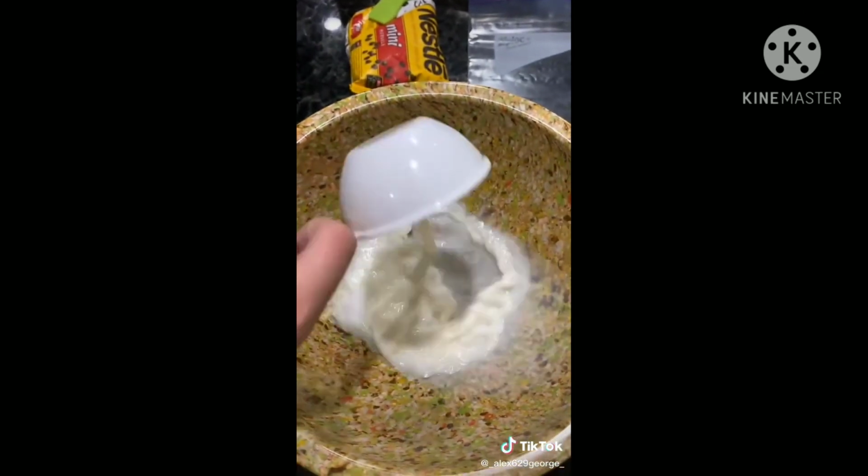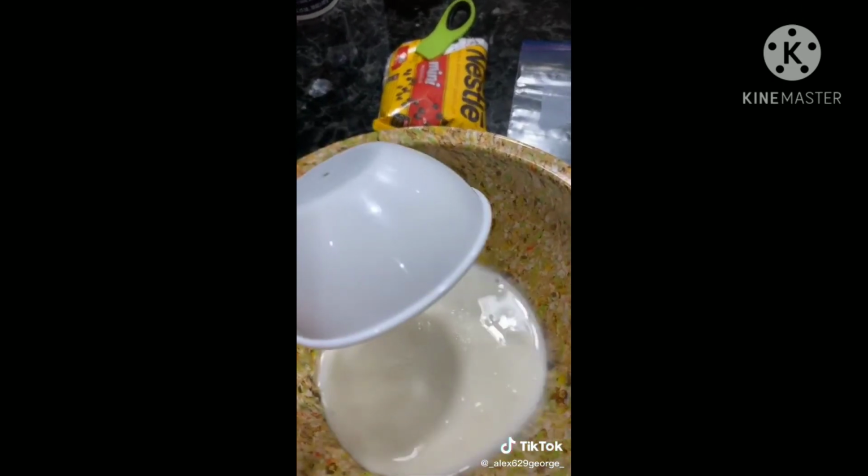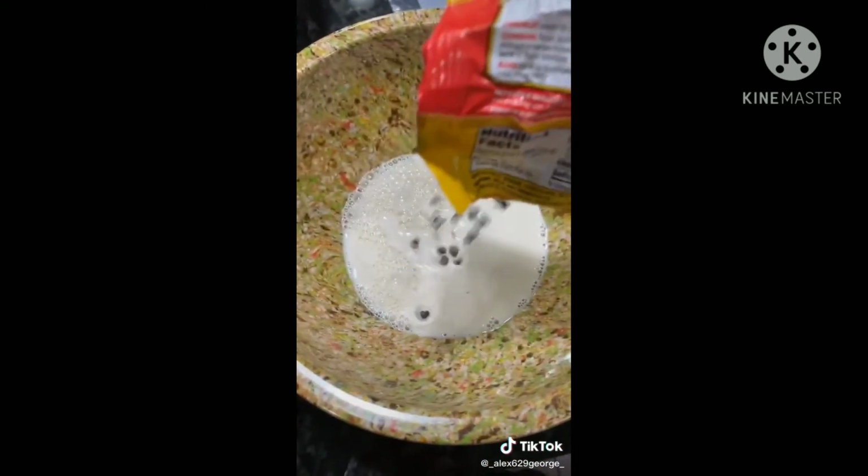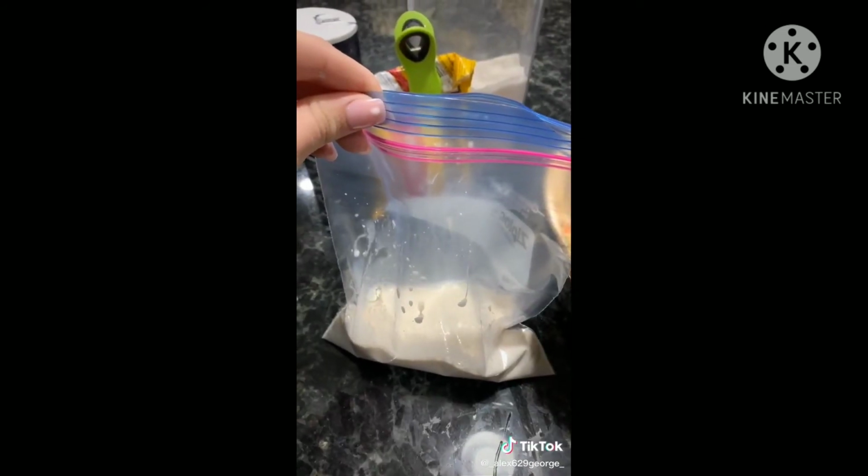Add half a cup of milk to your bowl. Add half a cup of half and half. Add a teaspoon of vanilla. Add 1 tablespoon of sugar. Mix. Add some chocolate chips. Transfer it into your little Ziploc bag.